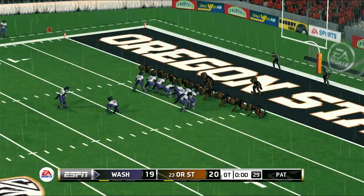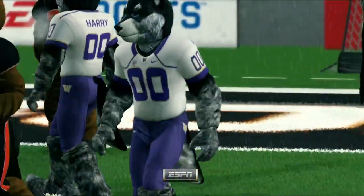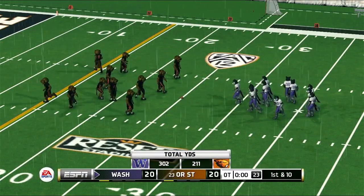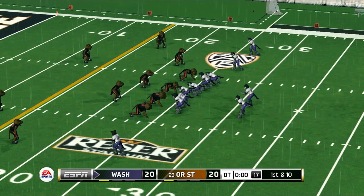They'll line up for the extra point in an attempt to tie the game. He splits the uprights with the extra point. We've got a dandy here, folks. We're heading to overtime number 2. First down, 10 to go. Ball on the 25.